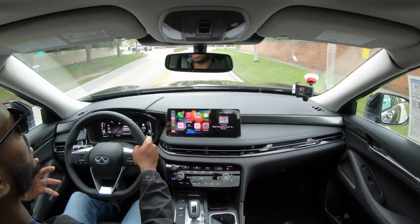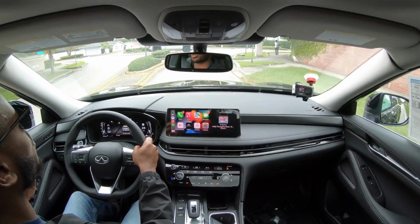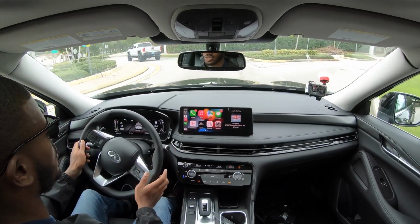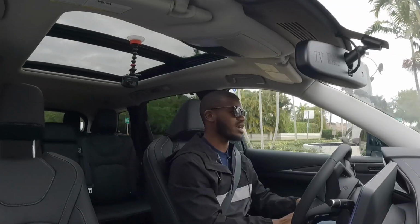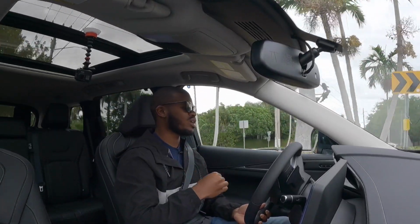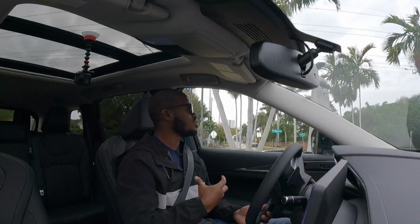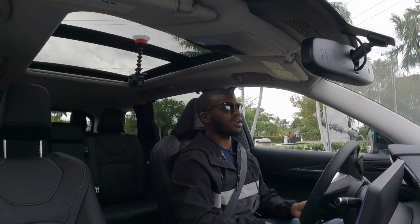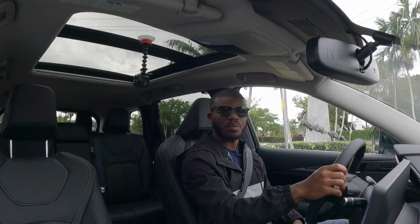You can also get all-wheel drive, but keep in mind that will be an additional option. So if you guys are trying to keep the cost down, I think Infiniti probably charges around $2,000 or so for their all-wheel drive system. But my model does come standard with front wheel drive. But this vehicle does drive very smooth. I like the powertrain delivery. The 9-speed automatic is very good to shift.